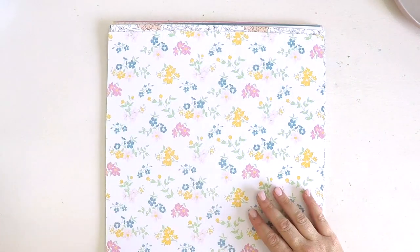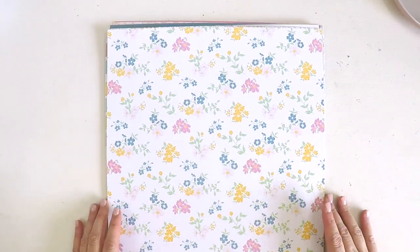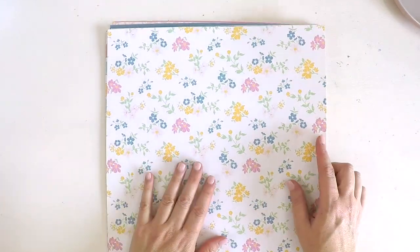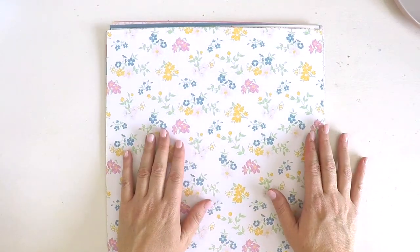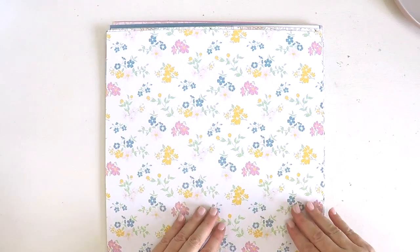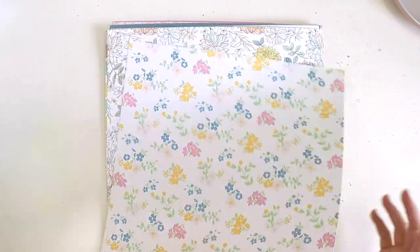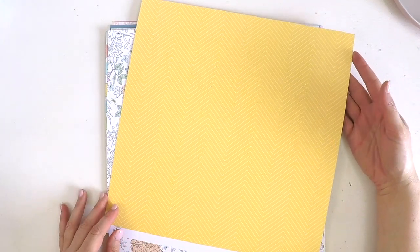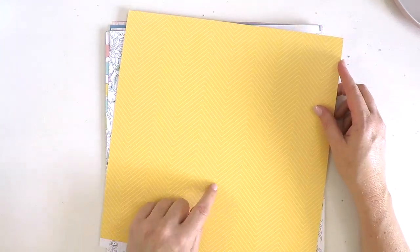So we firstly start with this super sweet floral, perfect for a background page, even fussy cutting, using as a layer embellishment. It's sweetness overload. And on the back is a gorgeous yellow zigzag pattern with a really thin stripe there. So really, really sweet.